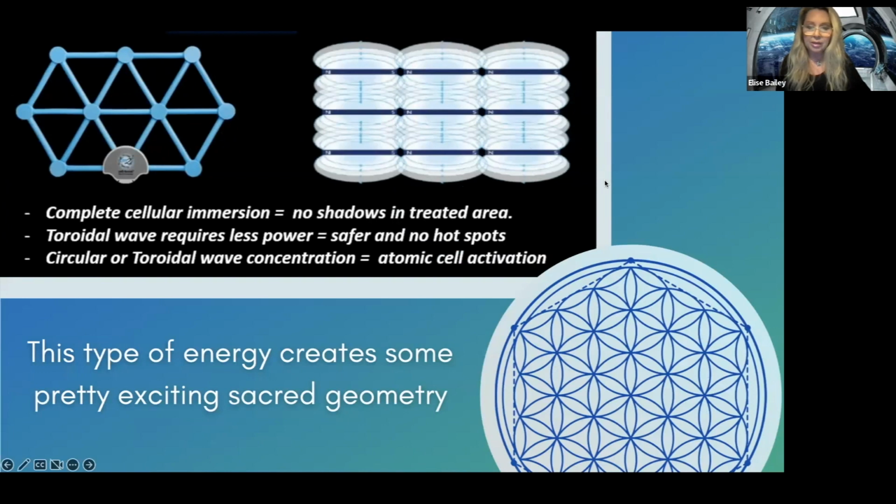So the other exciting thing about this is with these 9 toroidal fields, we see this sort of energy. And this is pretty cool because it also creates some sacred geometry. So you could think of this as like the flower of life. And if you know anything about that really cool sacred geometry, you understand that that's the fundamental energy that creates things through the universe with these toroidal fields. So that's really, really exciting.